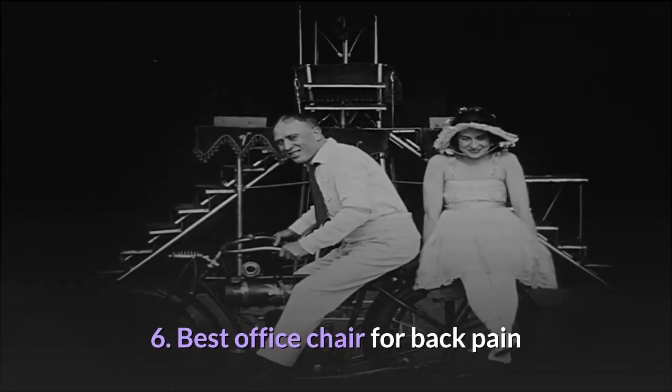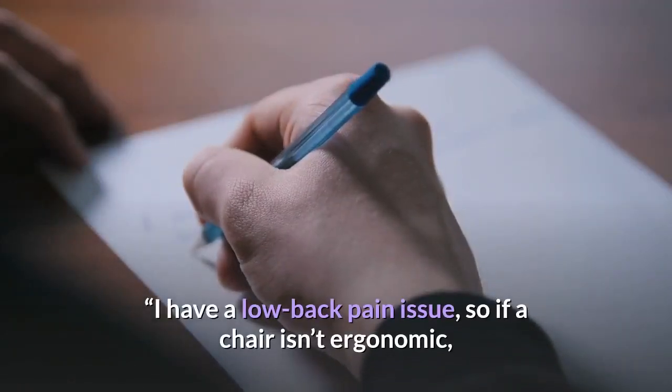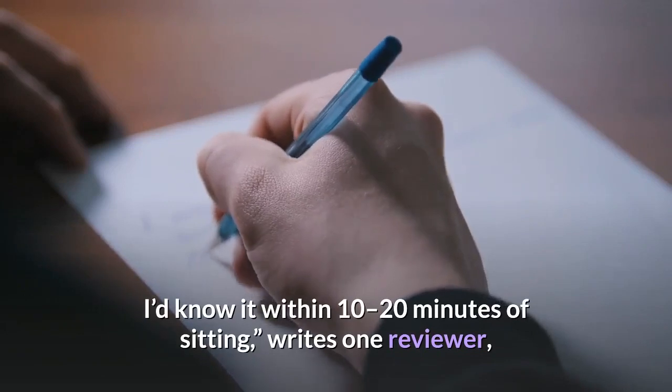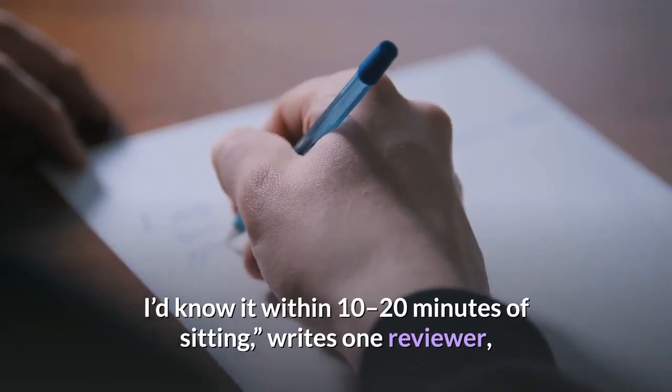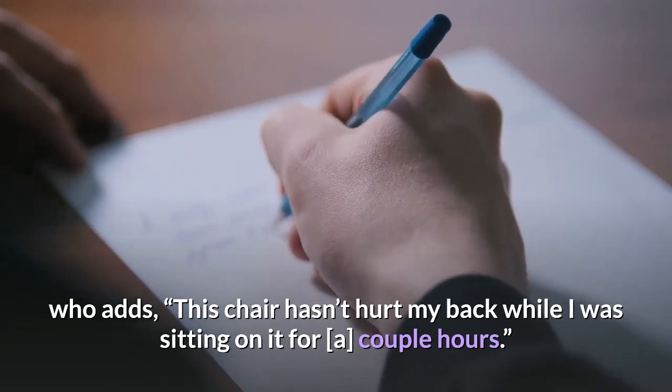6. Best Office Chair for Back Pain. "I have a low back pain issue, so if a chair isn't ergonomic, I'd know it within 10 to 20 minutes of sitting," writes one reviewer, who adds, "This chair hasn't hurt my back while I was sitting on it for a couple hours."